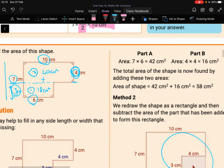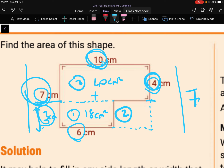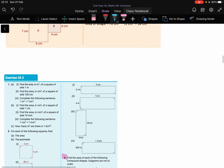See this way here? I could increase that there. So I could make it into a big, massive rectangle. And I could work out the length of here is obviously 7 because it's 7 over here. This is 10. So what I could do is find the length of this square here, find the length of the whole thing, and take one away from the other. So they give you 2 methods, but I've just shown you 3 there. So there's a couple of ways of working these out. We'll do one more for you in a second.